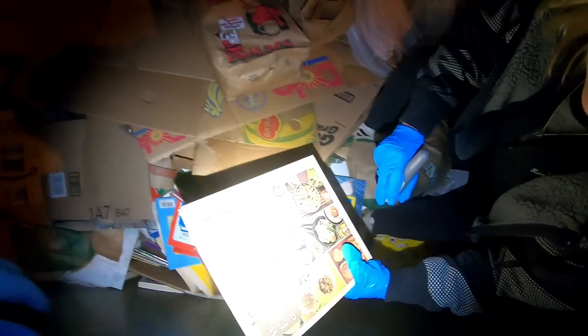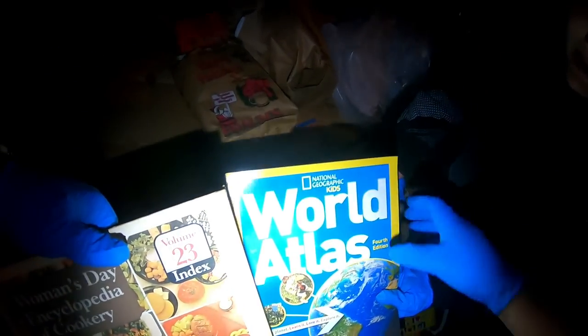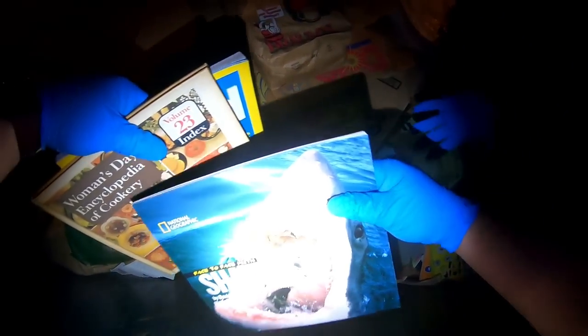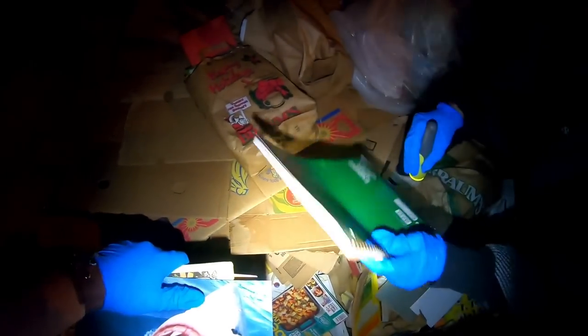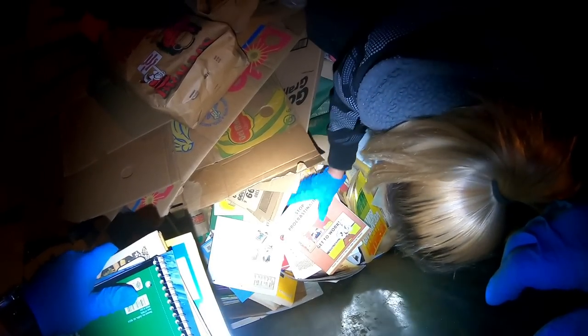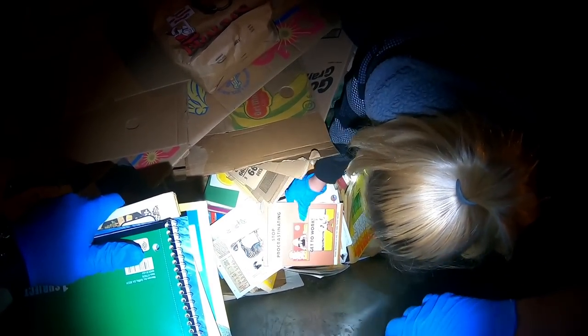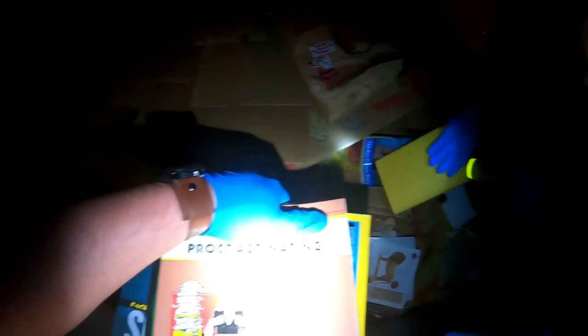Women's Day Encyclopedia for Curry. Oh, cool. National Geographic Kids World Atlas. Cool. Sharks. I want that. Some pretty good stuff in there, huh? Stop procrastinating, get to work. See that one for Aaron. People are gonna go, oh, we all need that book. No, we work.